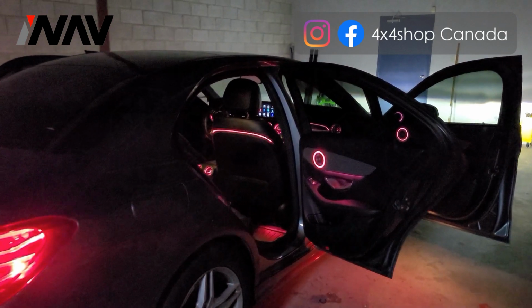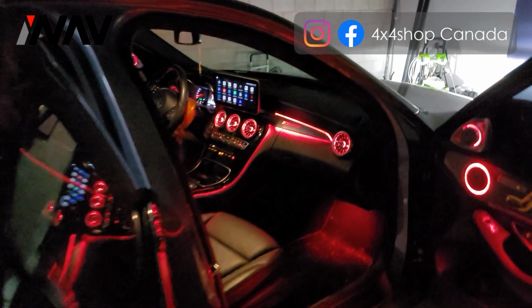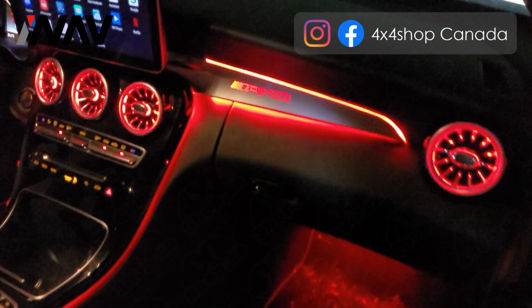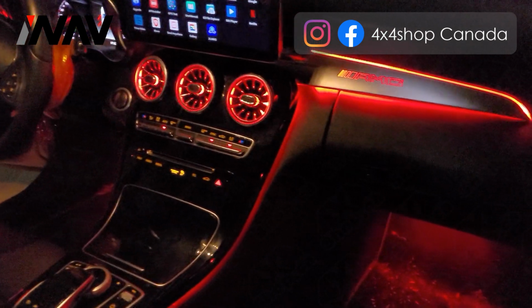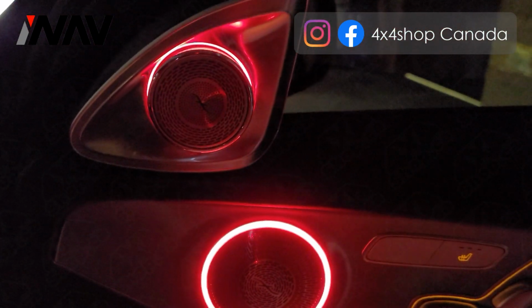Again, this is a W205, so we did the full ambient lighting. You can see how bright they are. A lot of shops offer this type of job, but they don't do the complete set. We did the AMG for the passenger side, and you can see the brightness, it's crazy. And here you can see the new tweeter and the speaker cover.